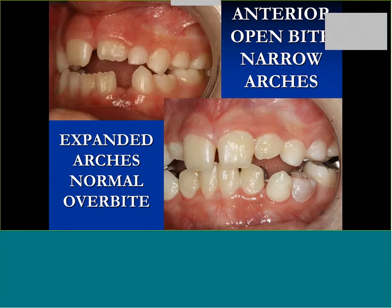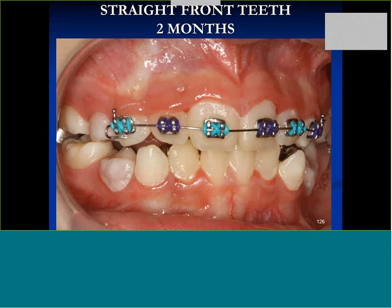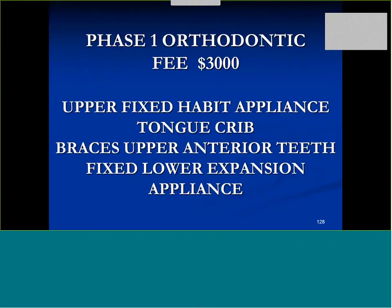Now, many times the mother will say, I would like some braces on these teeth. Okay, they're a little crooked. Yes, I like the fact it made room for all the teeth, but could we put some braces on to straighten the teeth? So in 2 months, the teeth are straight. Look at the photo on the upper left, look at the photo on the lower right. The teeth are straight in 2 months. I mean, these wires are just like magic. So she's been expanded upper, expanded lower, habit stopped, braces on the top teeth to make her happy. Now mother's happy. That's so easy.